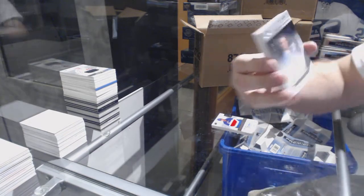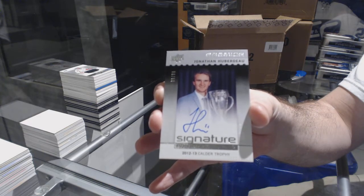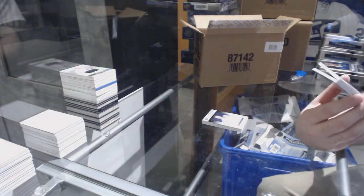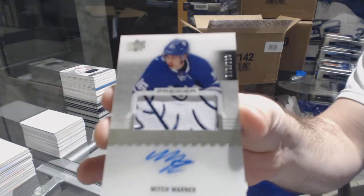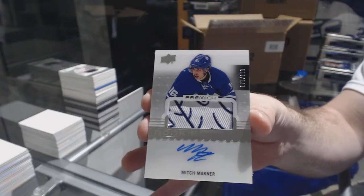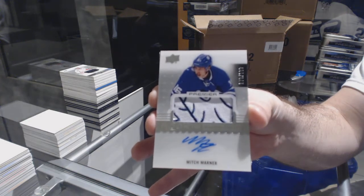Signature award winners /99, Jonathan Huberdeau. Jonathan Huberdeau. Oh, that is filthy. Number /199, rookie patch auto, Mitch Marner. That is a filthy looking swatch too. Mitch Marner patch auto /199.